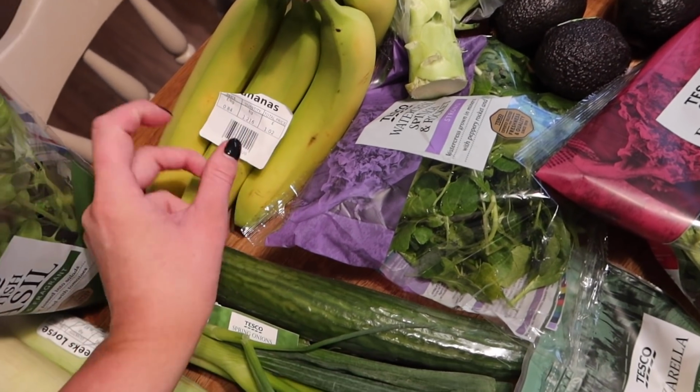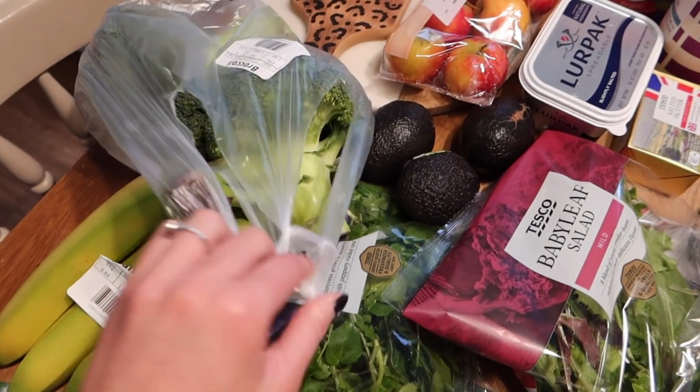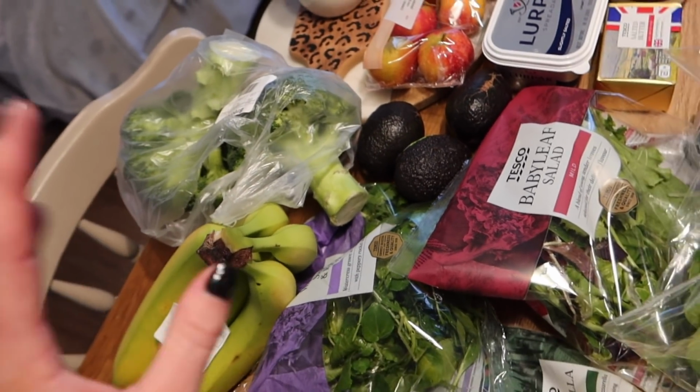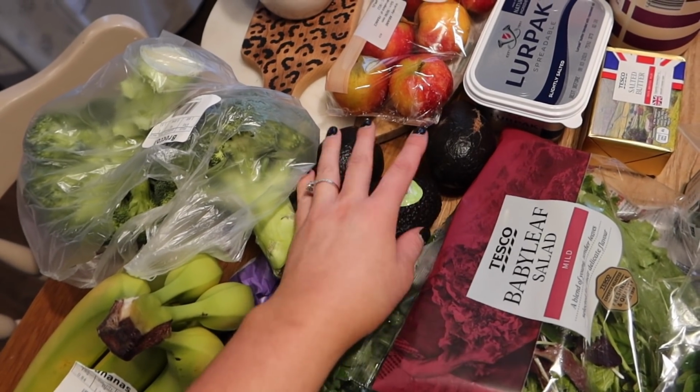We had 6 bananas, but Stan has taken one of those to eat with his dad. So we are down to 5 now, but that was £1 for 6. And then 2 loose broccolis. I say loose, they've been put in a bag, but they were £1.51 for those, and they're really big actually. Then I got 3 avocados, loose ones, because these were pretty much half price, so I stocked up on those.